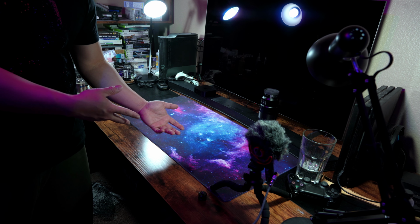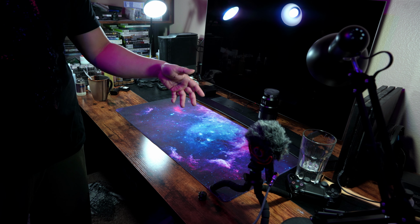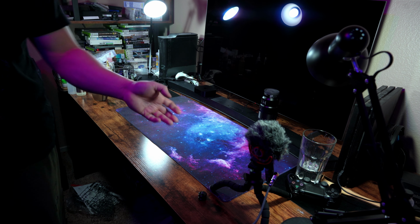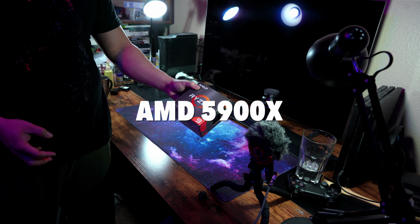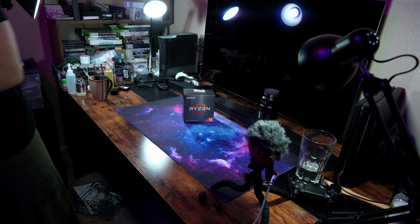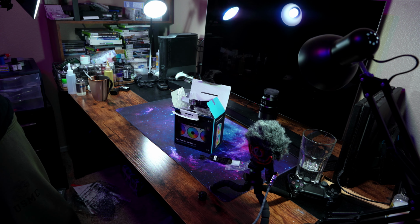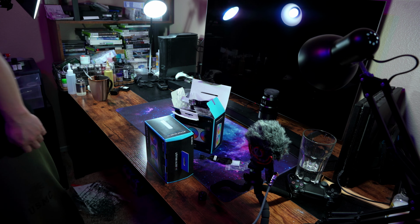And I'll eventually upgrade in the future when the new AM5s are cheaper, because I do have the last generation stuff: Ryzen 9 5000 series, 5900X. It's not a gaming computer unless you have a lot of RGB lights, apparently. So I'm using 10, maybe 12 fans, and an AIO.